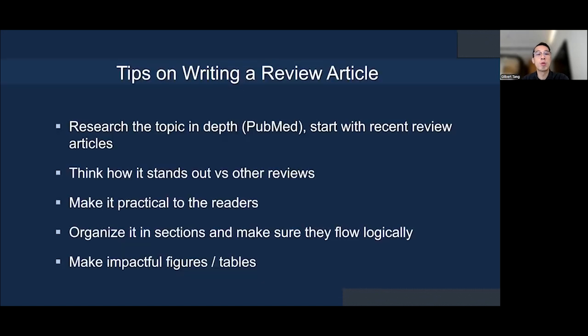Now, how about if you write a review article? You first have to research the topic in depth. PubMed obviously is a natural source, and you want to start with some recent review articles to be able to look at the entire literature, what people have written about already, so that you can offer something different from other reviews. Make it practical to the reader so they understand what you're trying to review and what the implications are, how it's going to change my practice. Break it down into sections and make sure they flow logically.